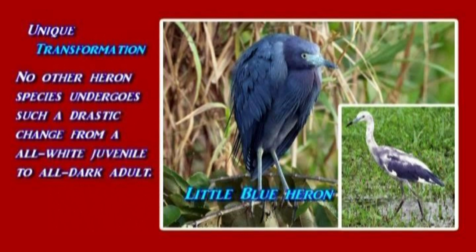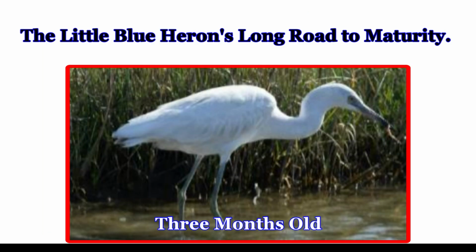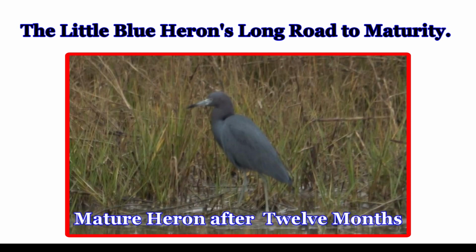Unique transformation. No other heron species undergoes such a drastic change from an all-white juvenile to an all-dark adult. The little blue heron's long road to maturity. 5 days old. 3 months old. 6 to 9 months. Mature heron after 12 months.